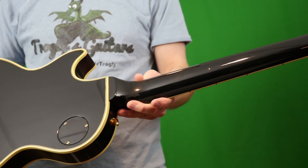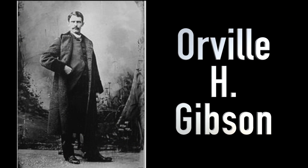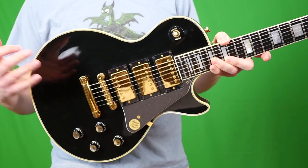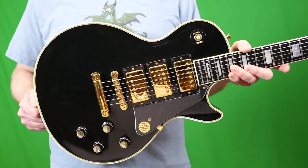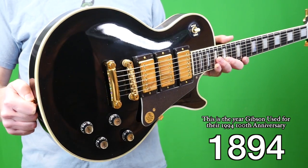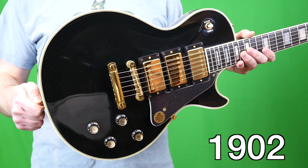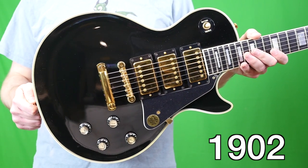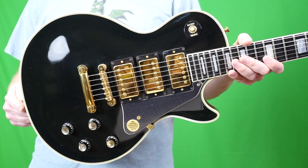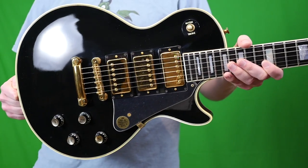Gibson was first started by a guy named Orville H. Gibson. If you've ever heard of the Japanese brand of Gibsons called Orvilles, well now you know why they're called that. But the earliest known instrument that Orville made was done in 1894, and it was a 10-string mandolin. Give him 8 more years, in 1902, he opens Gibson in the Kalamazoo, Michigan plant. It operated for 82 years under different ownerships, all the way until 1984 when it was closed down.